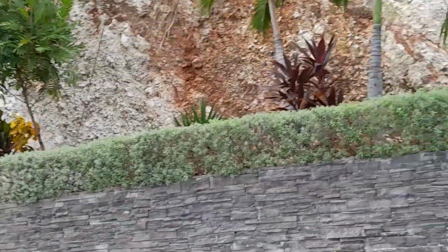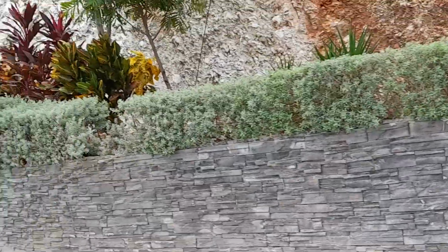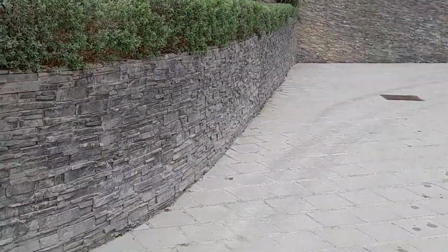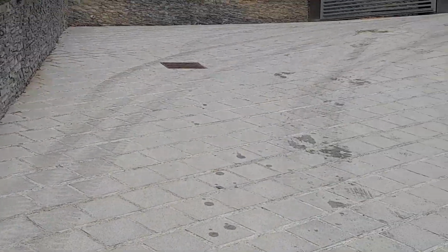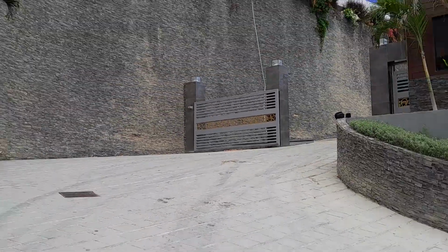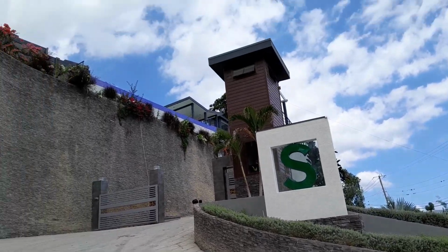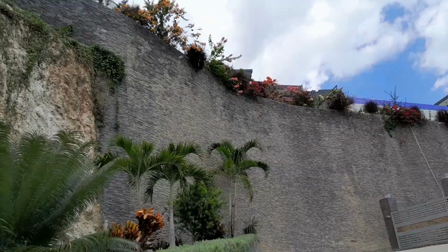So I'll be doing a quick walkthrough with you guys, just highlighting some of the amenities. The views, first of all, guys, you're going to have to come up here to see the views. The drone does not do any justice for the views. The views are awesome. You can literally see anywhere in Kingston from here.